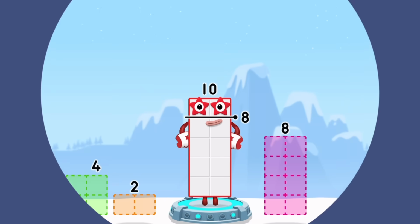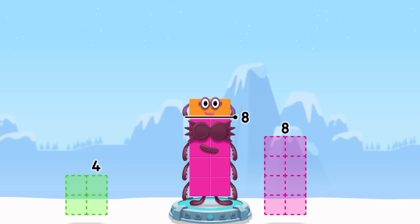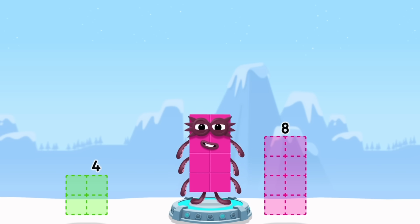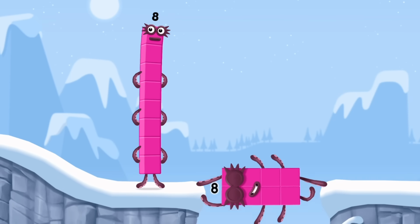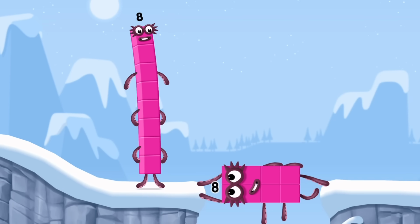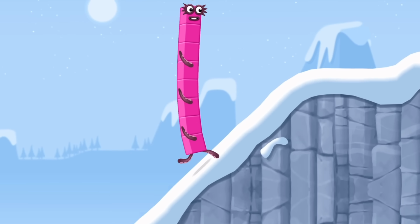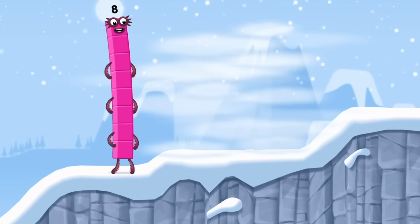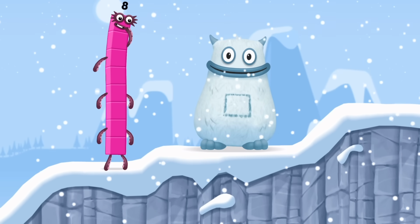Oh. Take number blocks away from 10 to leave 8. 2. Correct. 10 minus 2 equals 8. Octoblock! Yes! This is great! Oh. Yum, yum! Here comes Big Tum!